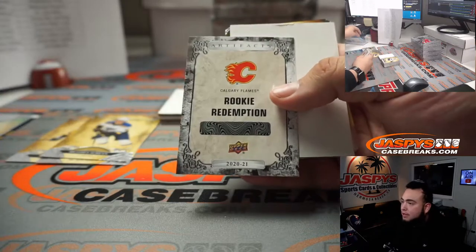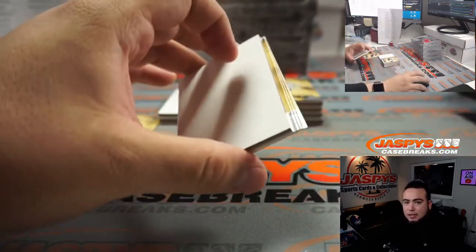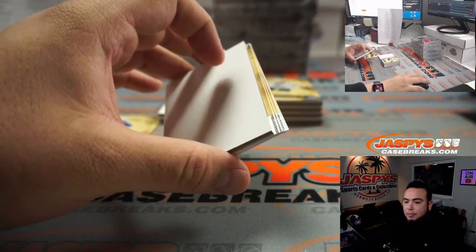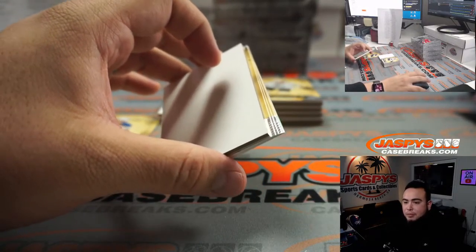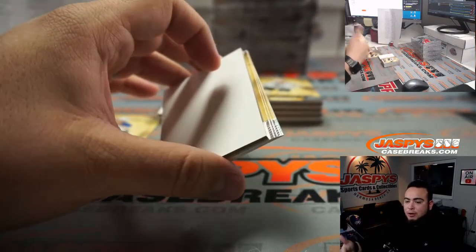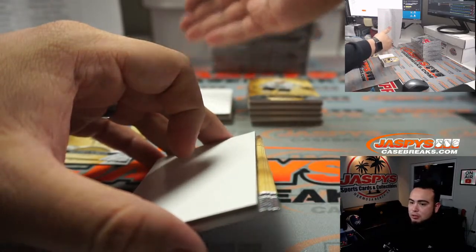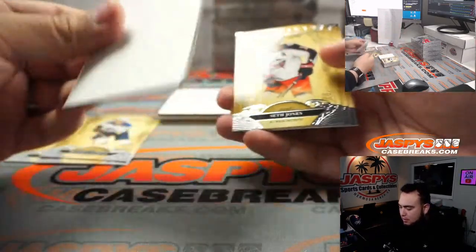And a rookie redemption for the Calgary Flames. I remember also, I forgot to mention this in the beginning of the video, but as it says in the item description, all mystery redemptions are randomized. So if there's five mystery redemptions, we're going to randomize them in which they were pulled. So the first one that we pull goes to number one, second one we pull goes to number two, and so on and so forth.